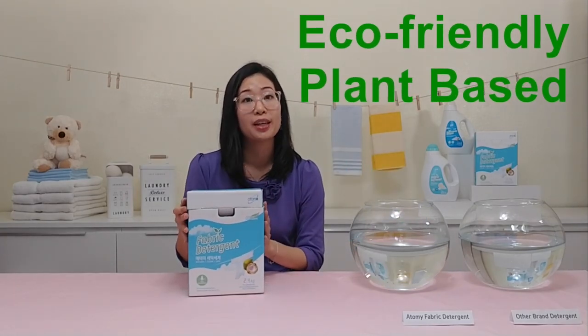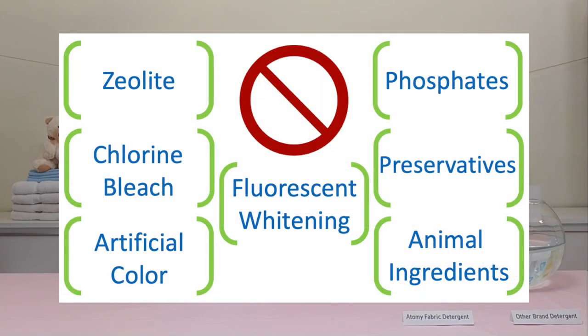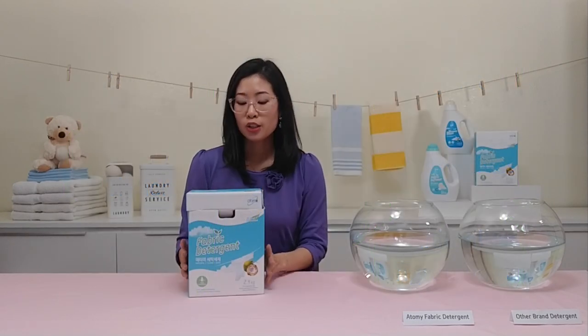But many products which contain fewer chemicals are also less effective. Plus they're more expensive. That's why Atomy has a fabric detergent that's eco-friendly and plant-based. Now this contains none of the 7 controversial harmful ingredients that are commonly found in other detergents. So now we're gonna go ahead and do a solubility test to see how well this dissolves.